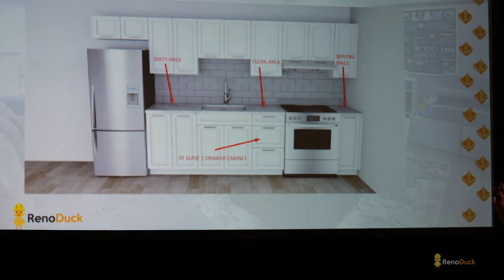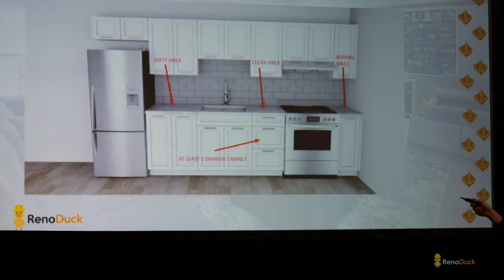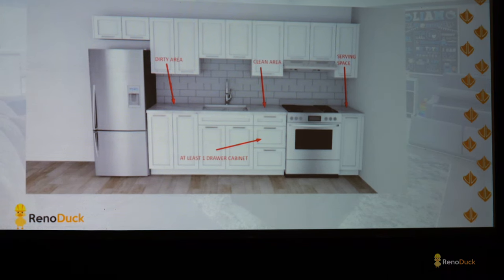The idea behind it is this. You open the fridge, you take your stuff out, you put it in the dirty area. So you need a little bit of a space. You need a cabinet, at least a 24-inch cabinet. You take that stuff, you put it in the sink, you wash it, you put it to the clean area. That's your preparation area. Then you cook it on the stove and you put it on the serving area.